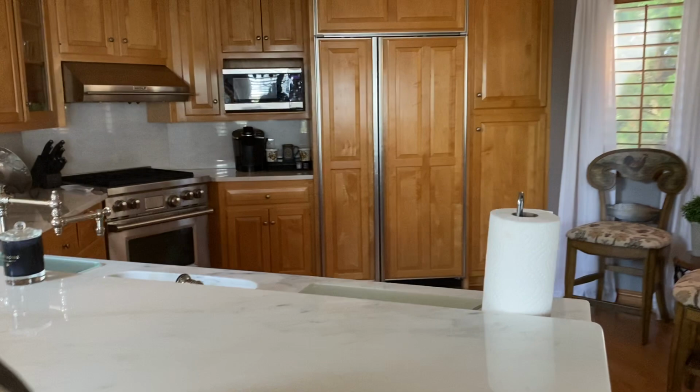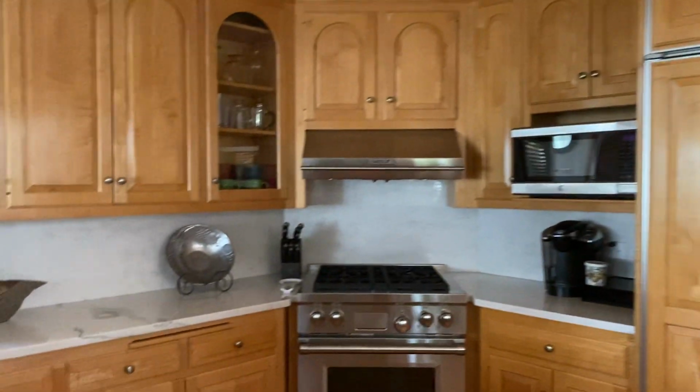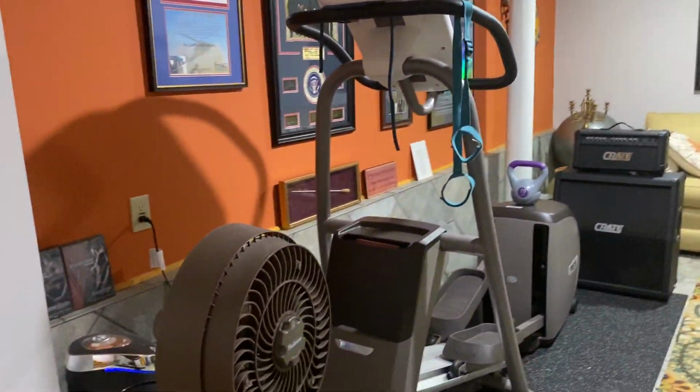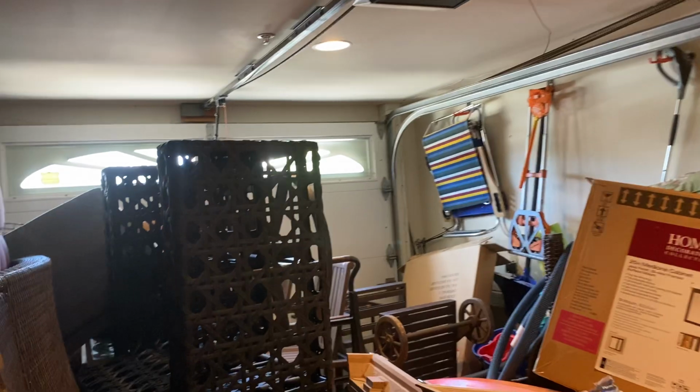Dining room. Looks like that probably gets bigger. Kitchen. Bathroom. Down to the basement. This is your garage. And this might be storage.